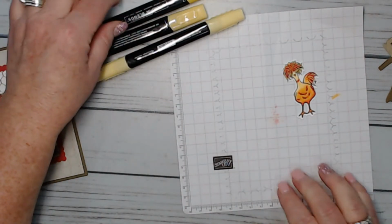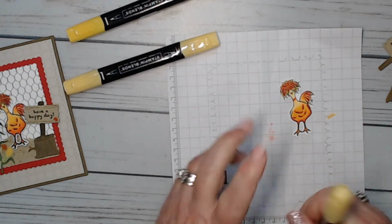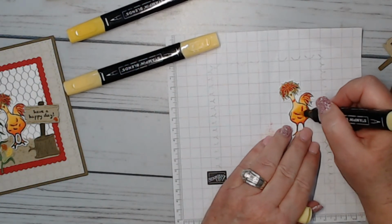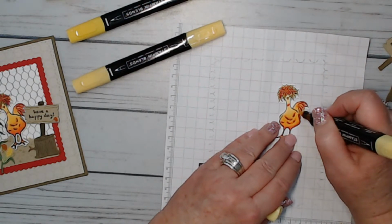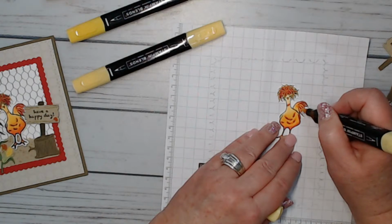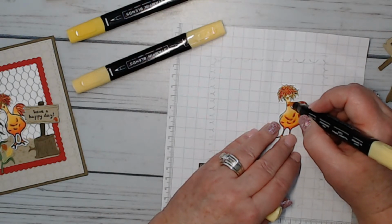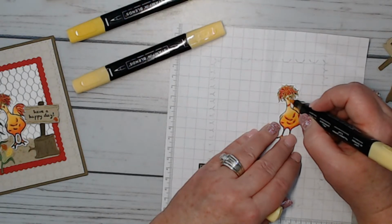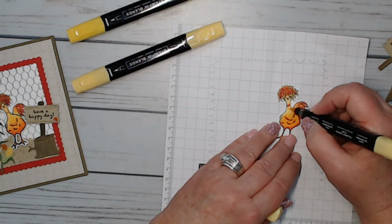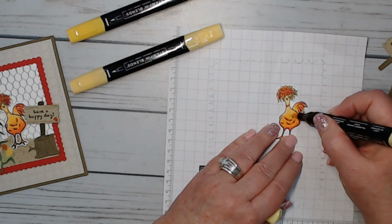So now what I do is I take the light saffron. Oop, I like the larger end. And I just kind of go over the whole thing. And you can see now that that orange is just kind of going along with the light saffron. Come back up here. Do the face, the tips of the hair right there where you might not have gotten. And I go over it a couple times just to kind of blend it with the color of the mango.